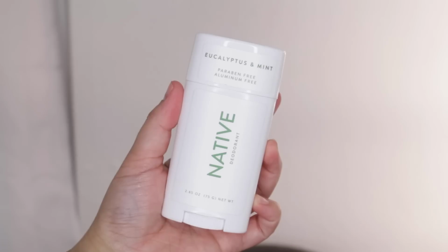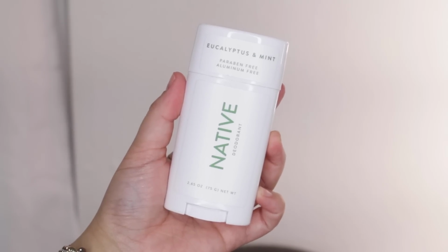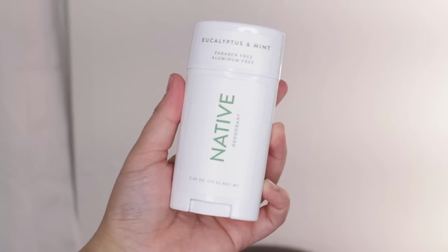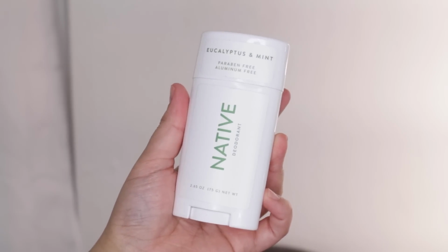I have a new favorite deodorant. Well, it's not the brand I've been using for the longest time, but this scent is new to me at least. This is the Native deodorant, one of my favorite cruelty-free deodorants. They are so awesome, and it works for Johnny as well. It's kind of like a unisex brand, like men and women can use it.